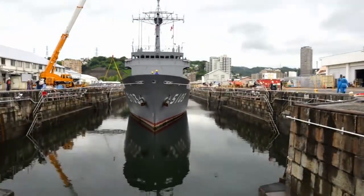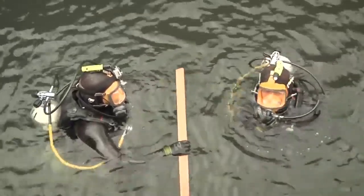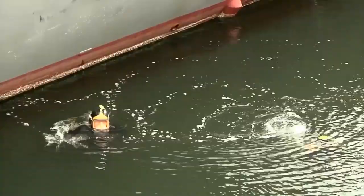We made sure that the middle of the keel was in line with the front and last blocks in the row, and we just made sure that there were no hull appendages floating over the blocks that were going to get crushed when the ship sits on them.